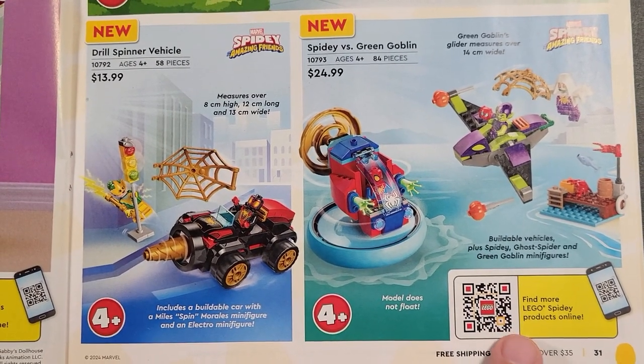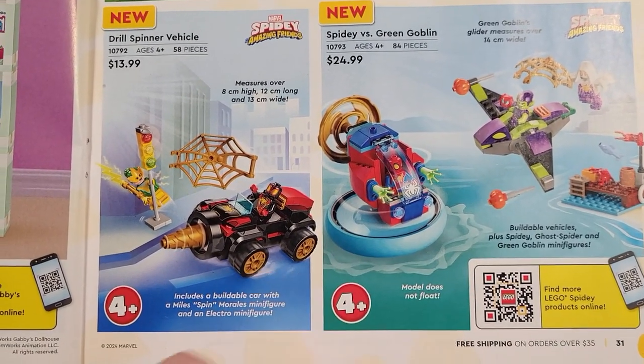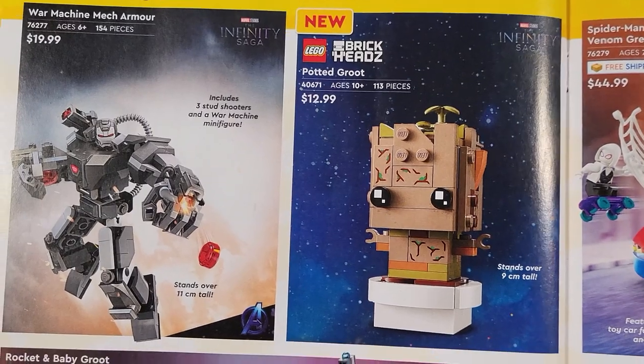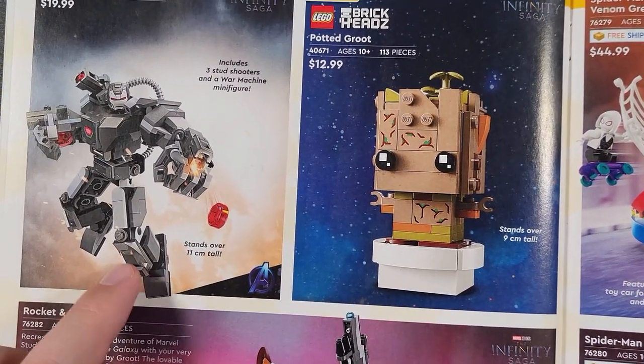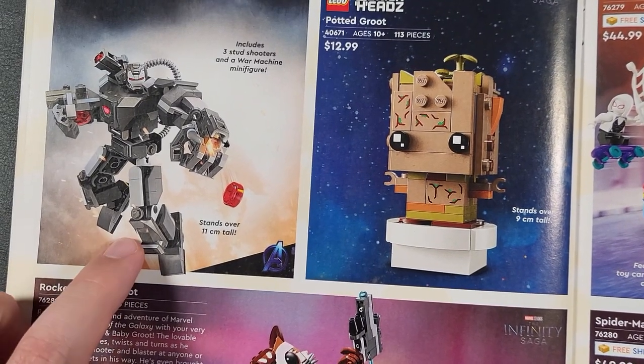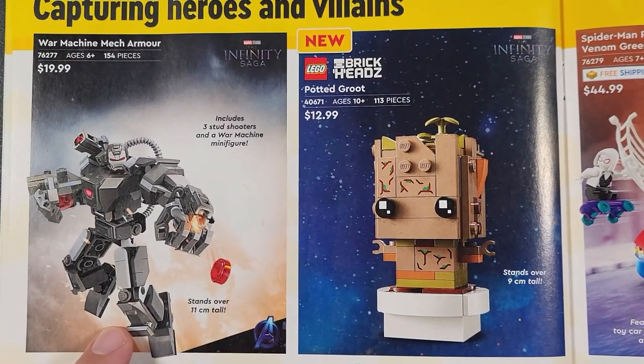You got some more characters here, probably exclusive, I would imagine. Most of them are exclusive to their sets. This is a set that I'll probably want to pick up for the minifig. I don't know how well, I haven't really built a lot of these mechs.